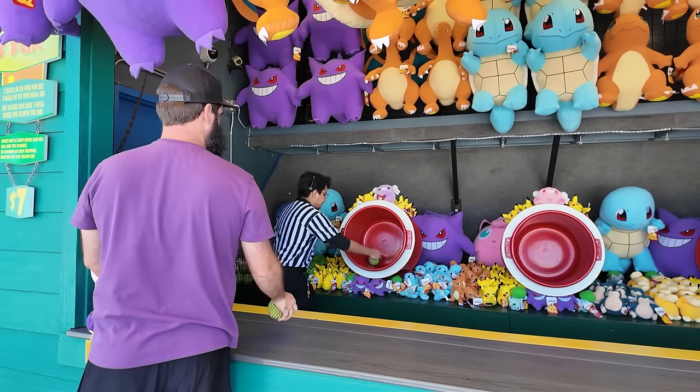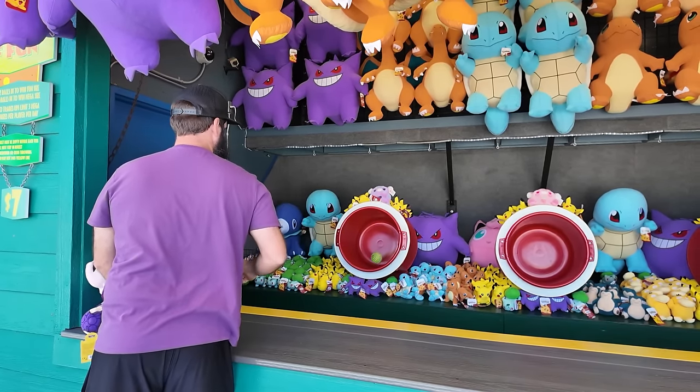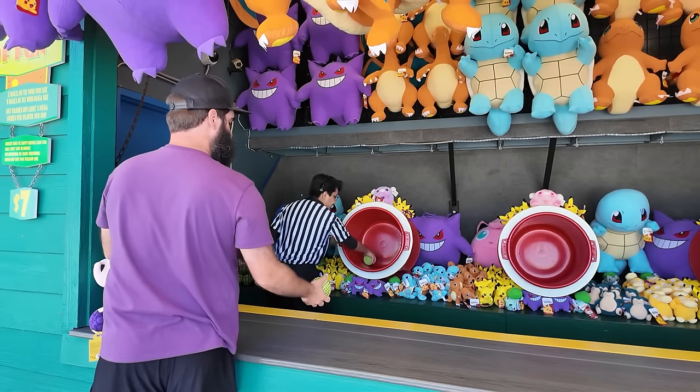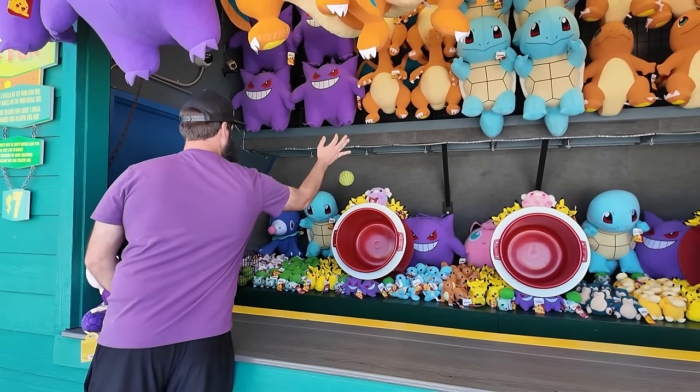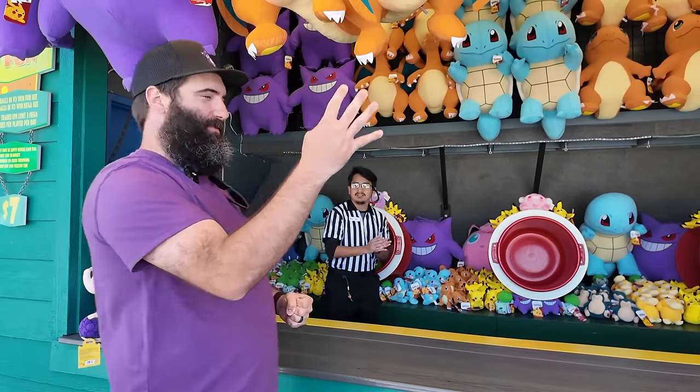Ooh, okay. That looks good. Stay. Okay. That's a Pokemon. No pressure. Hooray! We did it! Yay! On number four. Play number four.